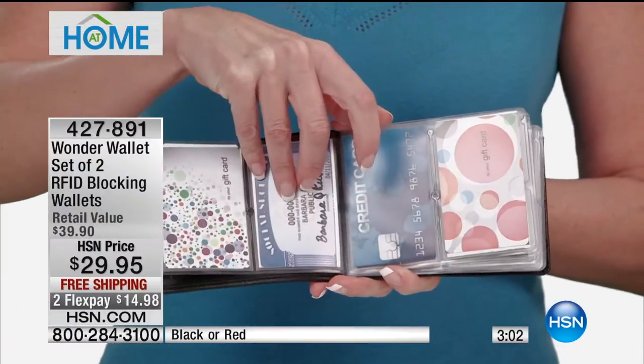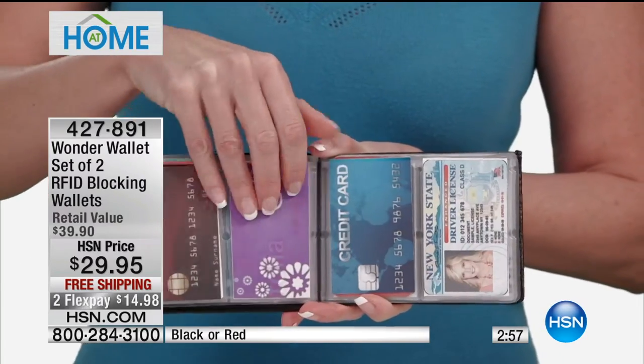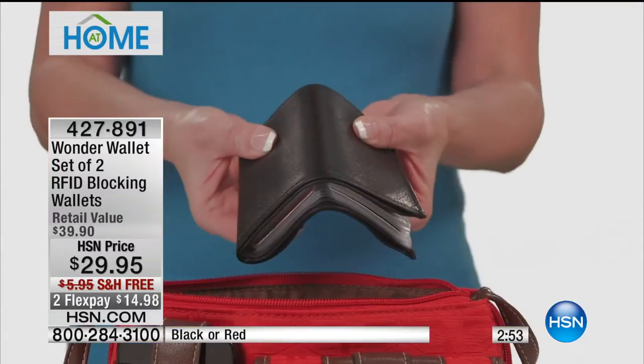We're so thrilled to have it in stock, but it's a grab-and-go offer. At this price, with all that it organizes and protects for you, it's worth every penny. Genuine leather, and two of them for this price. This is an amazing, amazing deal.